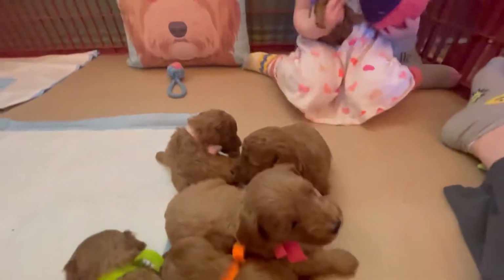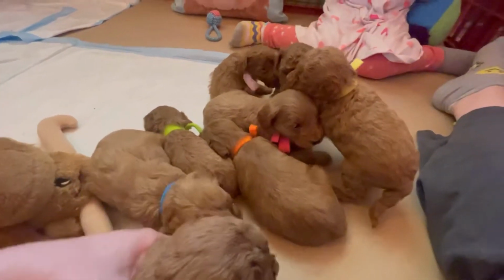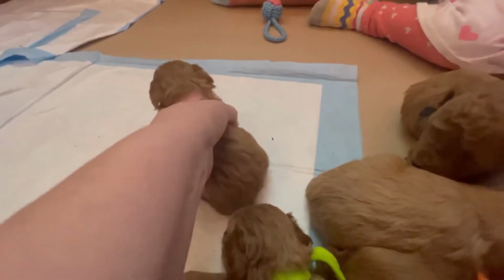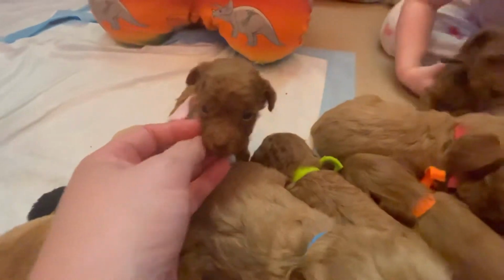Okay, so the purple collar girls usually end up being incredibly toddler friendly because purple is Sarah's favorite. And that's, oh, you fell over. Oh, you fell over. I got you. Purple is her favorite color, so that's the color she always goes to.